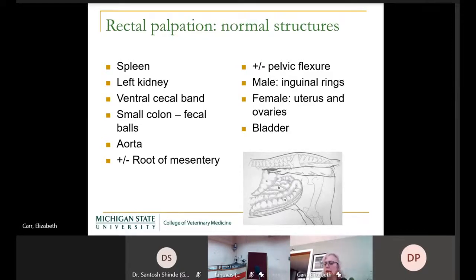So when I do a rectal, once I've emptied the rectum, I would go in, palpate the aorta, move to the left, palpate the left kidney, move further to the left, palpate the spleen, move ventrally, palpate where the pelvic flexure should be, continue to the ventral midline, palpate the bladder, the uterus, and the inguinal rings, and then swing to the right and try to grab the cecal band, the ventral cecal band, which should be easily palpable, and run that dorsal to ventral.